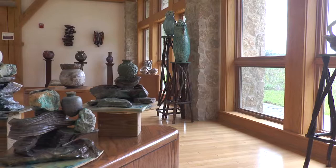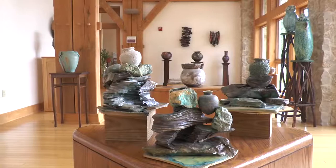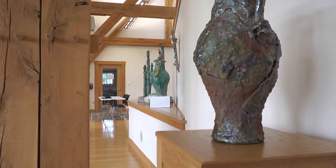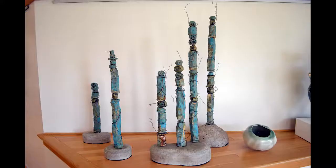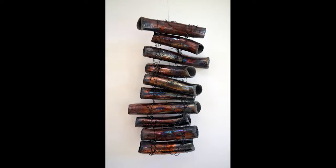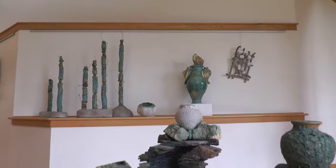At the show, you will see many different varieties of techniques that I've been using for quite a while. I don't consider myself primarily a production potter. I'm more interested in the sculptural, historical aspects of clay. So you will see some stoneware, some raku pieces, some multimedia combination of clay and other sorts of media.